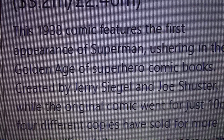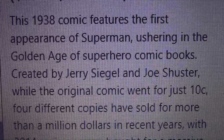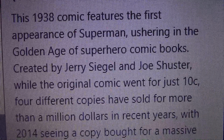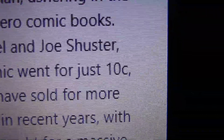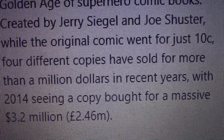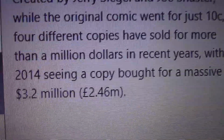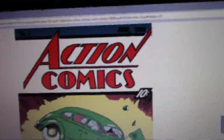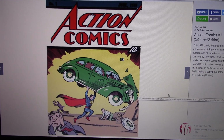This 1938 comic features the first appearance of Superman, ushering in the golden age of superhero comic books, created by Jerry Siegel and Joe Shuster, while the original comic went for just 10 cents. 4 different copies have sold for more than $1 million in recent years, with 2014 seeing a copy bought for a massive $3.2 million. Wow, that's pretty epic right there. If I see this one, I'm gonna fall over.